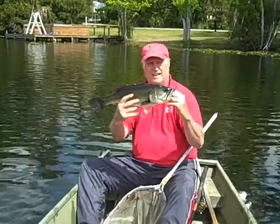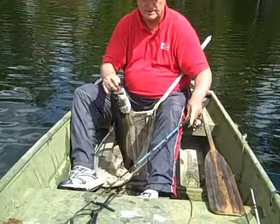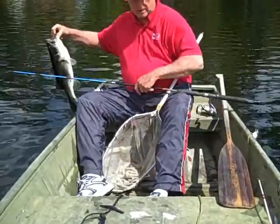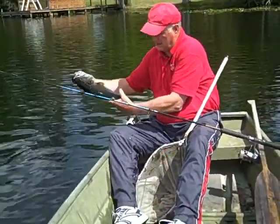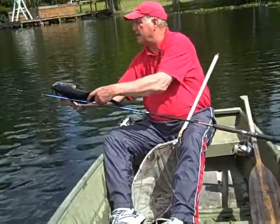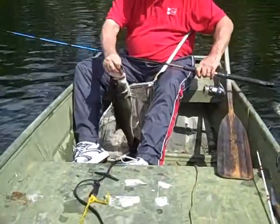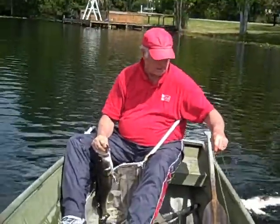That's definitely a good one. Let me see how long he is. You say that blue thing is 22 inches. He's around 19 inches. 17. 18 inches. A good sized fish. You're going to be able to take home some bass meat.